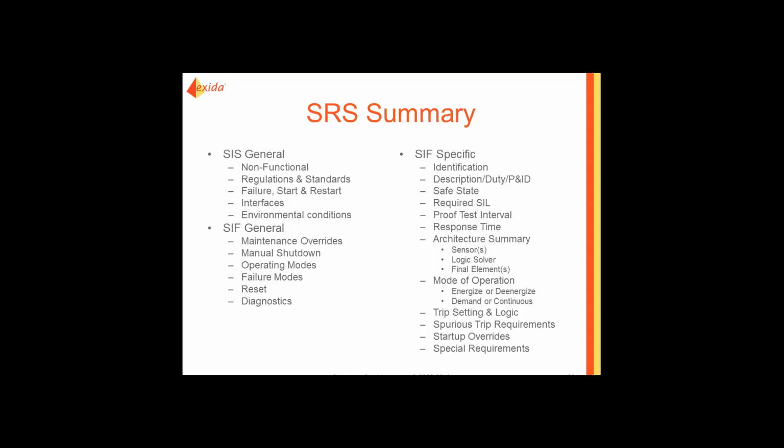The architecture summary in terms of what sensors, logic solver, final elements. What's the voting arrangement? Are we looking at a 1 out of 2? Are we looking at a 2 out of 3, 2 out of 2 for sensors, logic solver, and final elements?